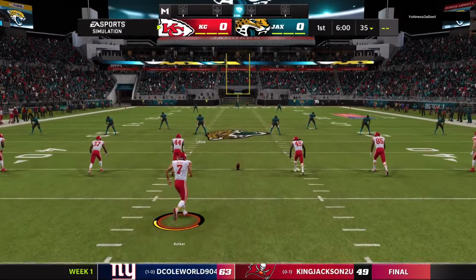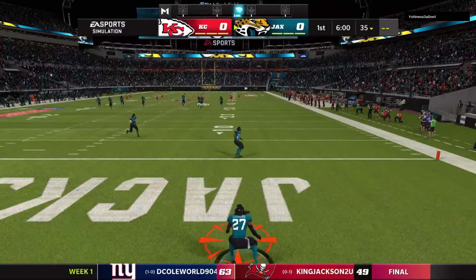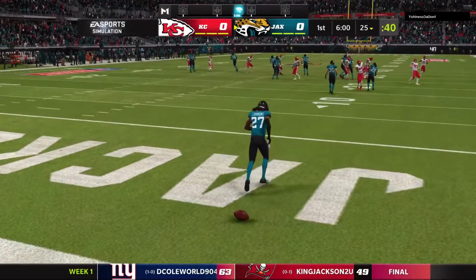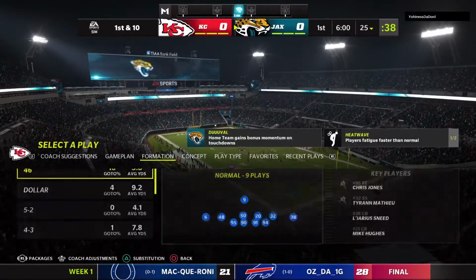It's the marquee game of opening weekend, and off we go on a Sunday night on EA Sports. And no run back on this one, so the new season will begin at the 25-yard line.